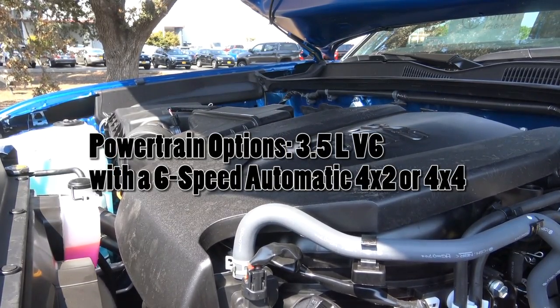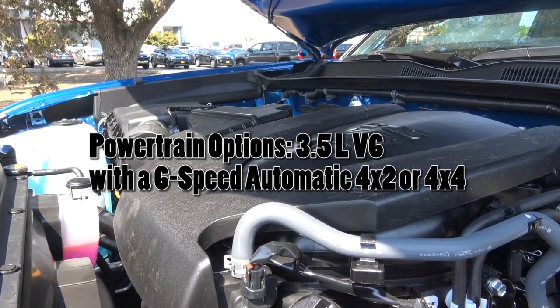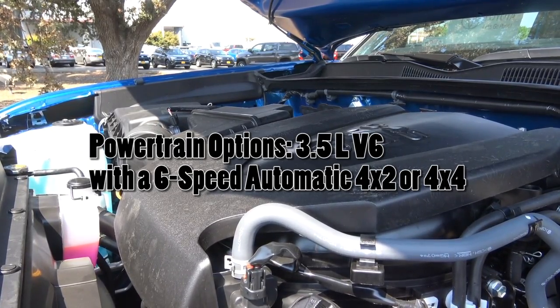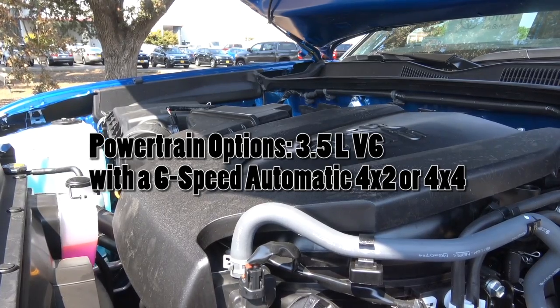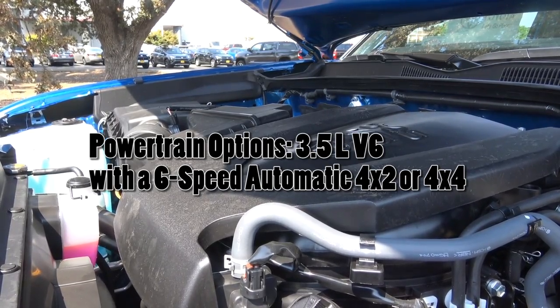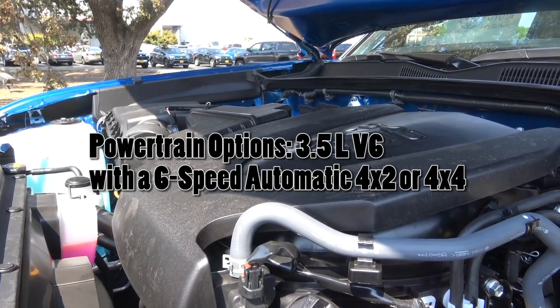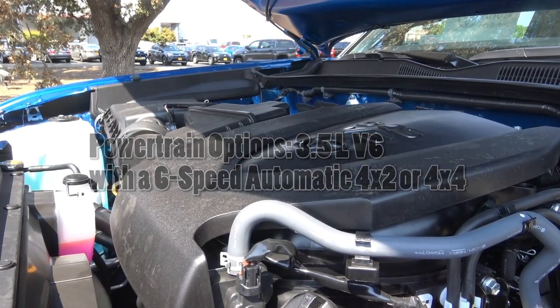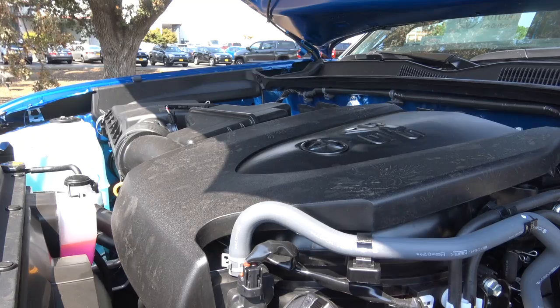However, there's no diesel engine available on the Tacoma. If you want a diesel engine out of a mid-size pickup truck, you'll have to go with General Motors pickup trucks, the GMC Canyon or the Chevrolet Colorado. And this V6 is not the only powertrain that you can get on the Tacoma, however. You can also go for a smaller 4-cylinder engine if you would like.